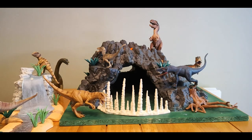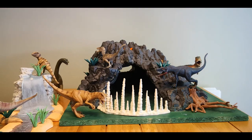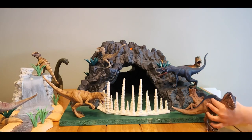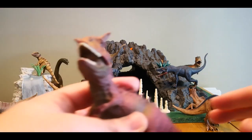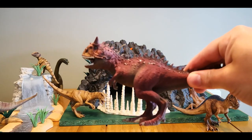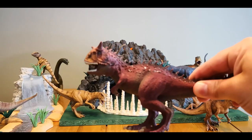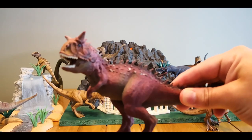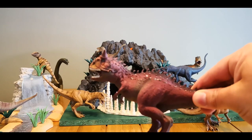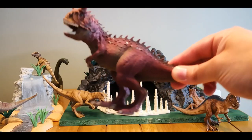Okay, so our next one, like I've said, is our Carnotaurus. So, the first one that we're going to look at is the Schleich Carnotaurus from 2012. And as you can see, this particular model has been played with a great deal. Before we talk about the model, let's have a talk about some information from the late Cretaceous period.